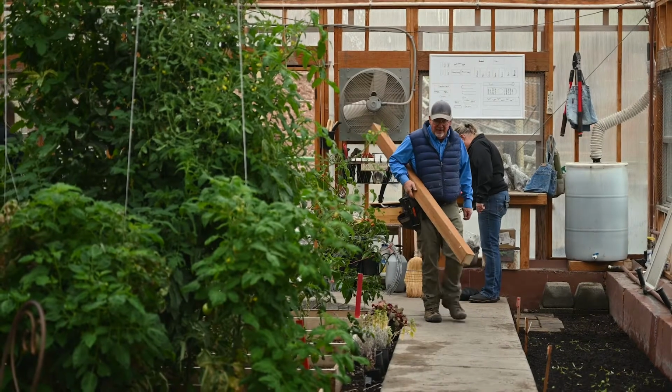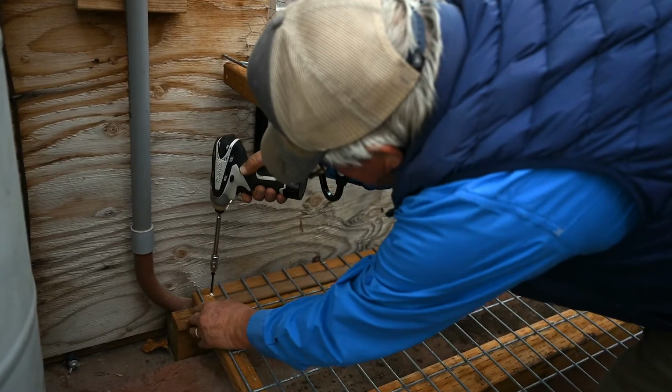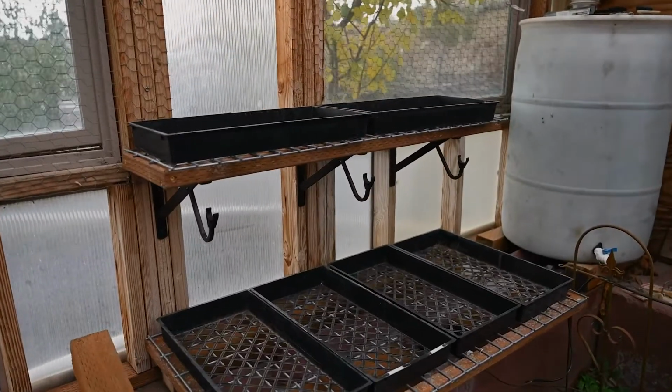All right, so today specifically, we've been working in the greenhouse to build some stations where we can start vegetable transplants. We've got 3 gardens that we're working on and getting them all cleaned up, and it's been an amazing day.